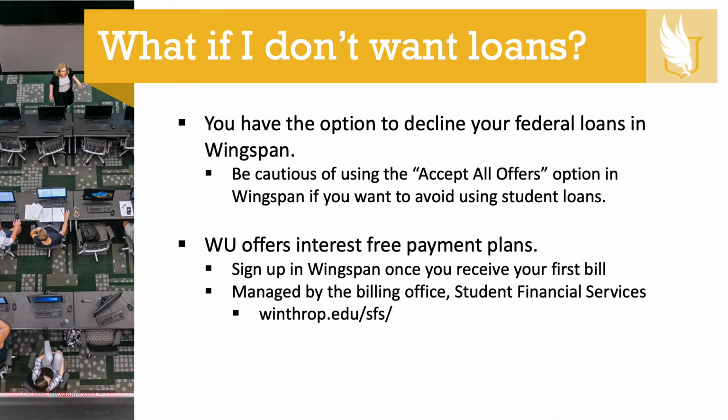Alternatively, if you don't want to borrow loans, you can decline your federal loan offer in Wingspan. Be cautious of using the Accept All Offers button in Wingspan if you want to avoid borrowing those loans. This button will accept all aid automatically. Instead, use the drop-down boxes next to each type of aid to make a decision on the awards individually. For example, you can accept all scholarships and decline the loans.